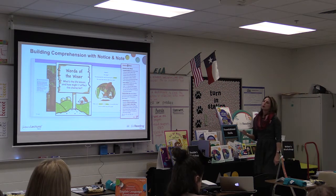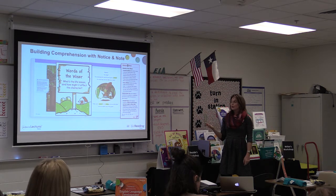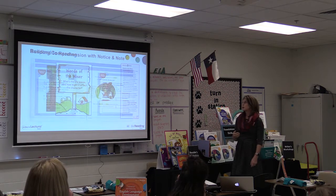Now, all of those signposts are in anchor chart format. You can project them, download them, print them. And yes, of course, you can use this as a model so that you can create them with your students if you choose to do so.